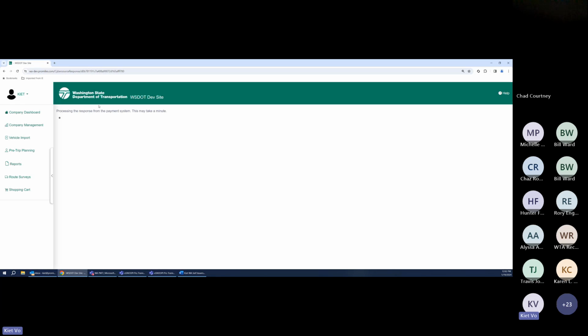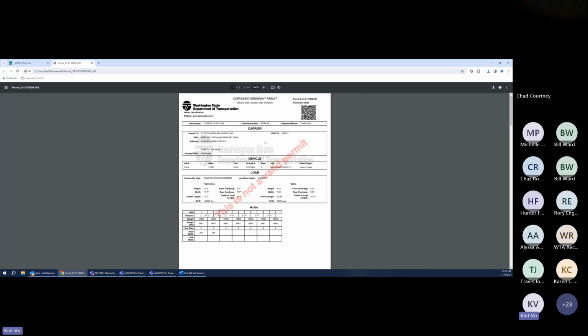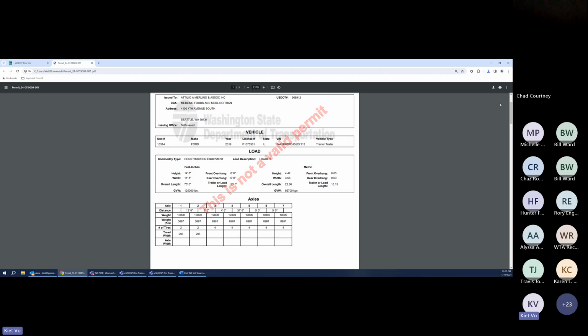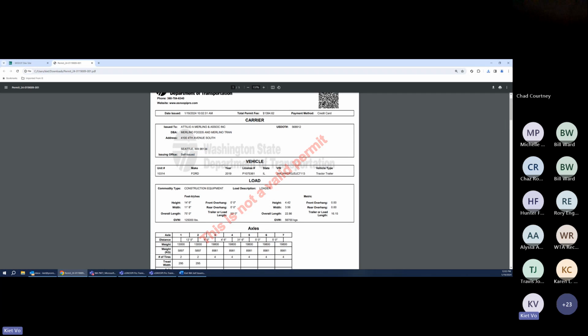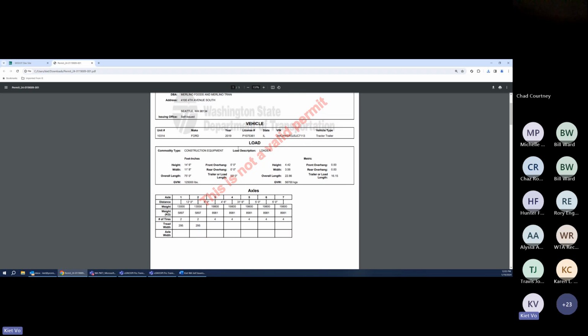Here, after payment's been made, the system processes that payment. This may take a minute. And then you're able to retrieve your permit PDF at this point. And of course, it tells you what your permit ID and permit number are. And if we open that up, that gives us our permit here. And as you can see, the information that we entered earlier is displayed on the permit PDF. It gives you your issue date. It tells you this one was self-issued. And of course, your dimensions and your axles are listed here also, along with your commodity type and load description.